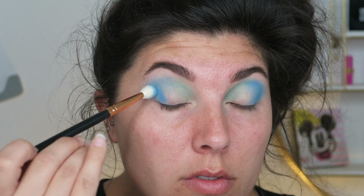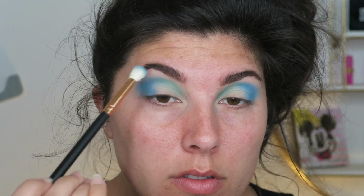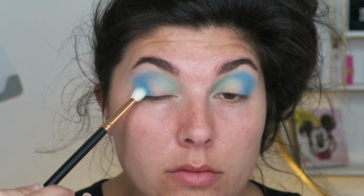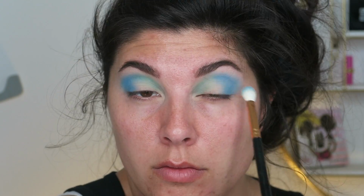I am going to bring this onto my lid on the outer V like you see right there. That's going to give me enough blending room later when I add that other dark blue shade. So you can bring that in as far as you want depending on how far you want to bring your cut crease later.